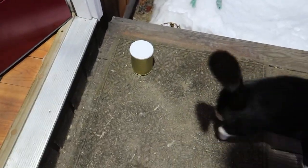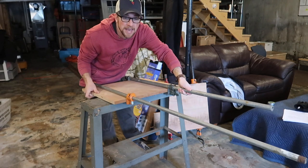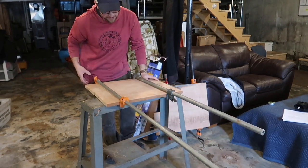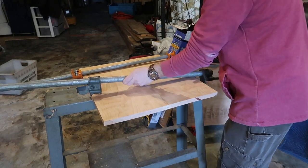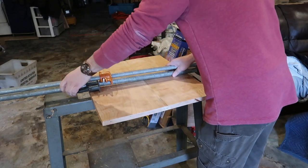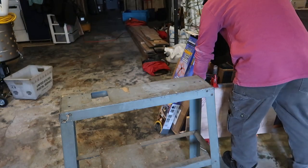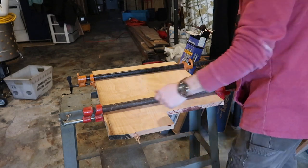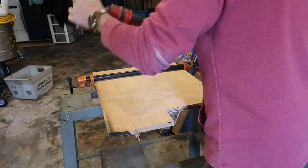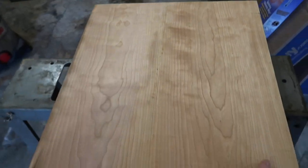Come on, go in. Before we go out and milk Willow, I want to take the clamps off of these cherry glue-ups and see how they came out. Just so excited to see what it looks like. The glue joint looks nice. Man, that's gorgeous. That came out nice.